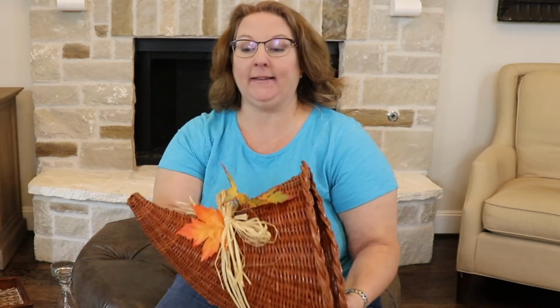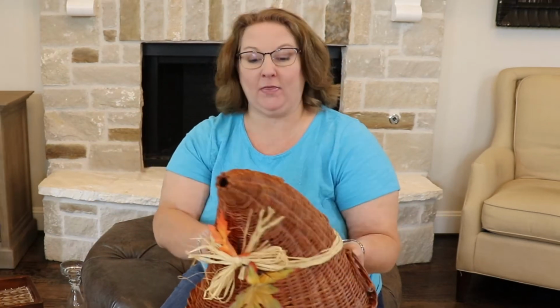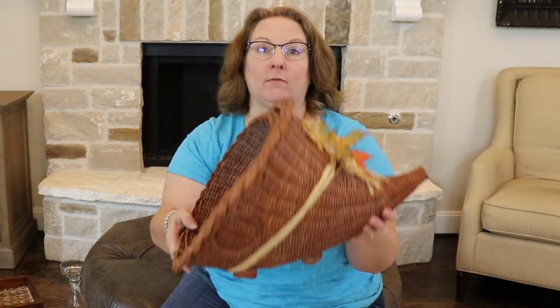And then I picked these up as a set. I do not like the color of these, but I was thinking I'm gonna paint these. I'm not sure what color I'll paint them yet, but I'm gonna paint these and do something with them maybe for Thanksgiving. And these were $7.99, but again, half price, so I was able to get both of them for $4.